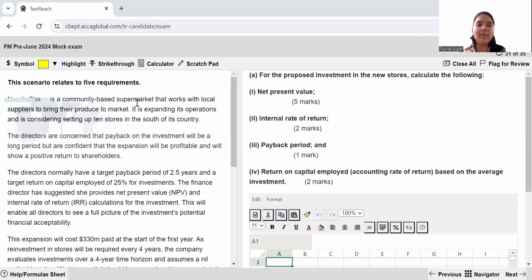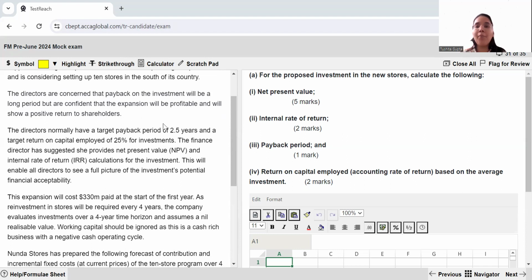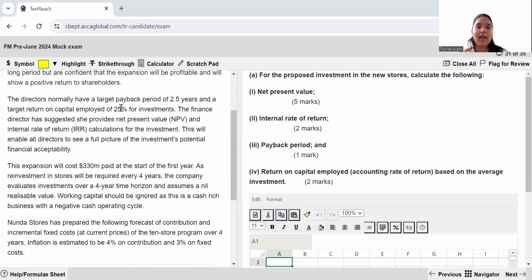Nunda Stores is a community-based supermarket that works with local suppliers to bring their produce to the market. It is expanding its operations and is considering setting up 10 stores in the south of its country. The directors are concerned that the payback on the investment will be a long period, but are confident that this expansion will be profitable and will show a positive return to the shareholders. The directors normally have a target payback period of 2.5 years and a target return on capital employed of 25% for investment. So these are what their targets look like.